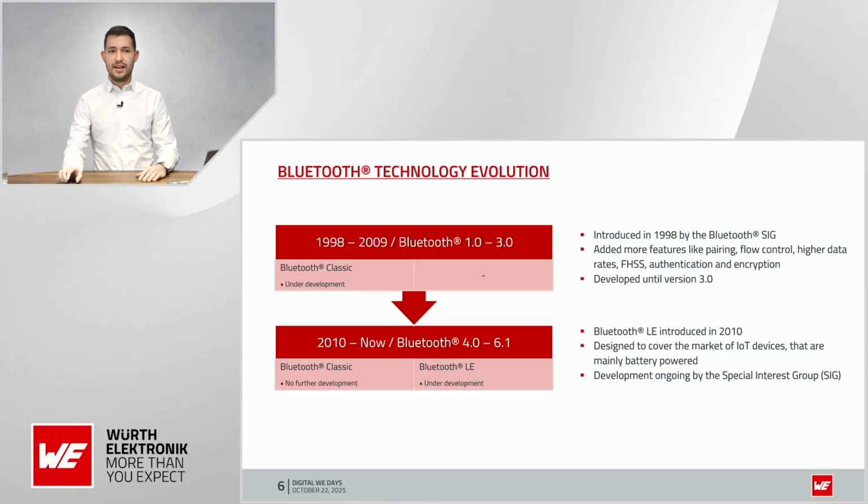So let's take a look at the evolution of Bluetooth technology. Bluetooth began in 1998 with version 1.0, and it was called Bluetooth Classic. Early work focused on basics like pairing, speed, and security. But then in 2010, Bluetooth 4.0 changed everything with Bluetooth Low Energy, or BLE. This technology was built for the rise of small battery-powered IoT devices like sensors and fitness trackers. Since then, nearly all development has shifted to BLE. Classic Bluetooth remained, but it's mainly maintained for backward compatibility. The Bluetooth SIG defines each version in the core specification, which is basically the blueprint.